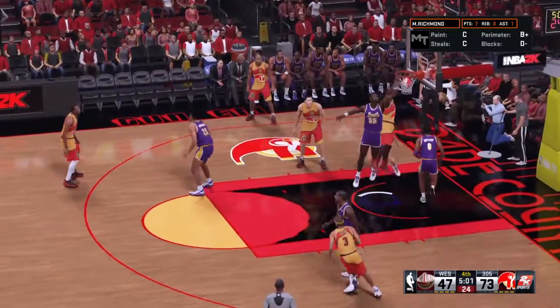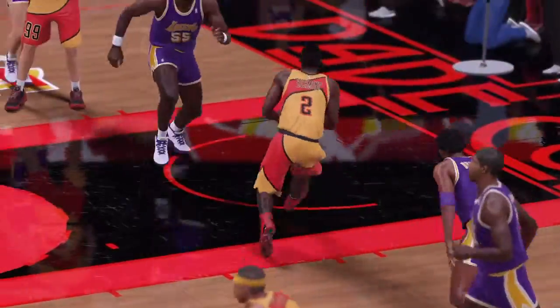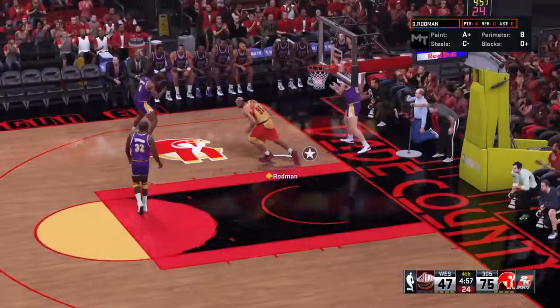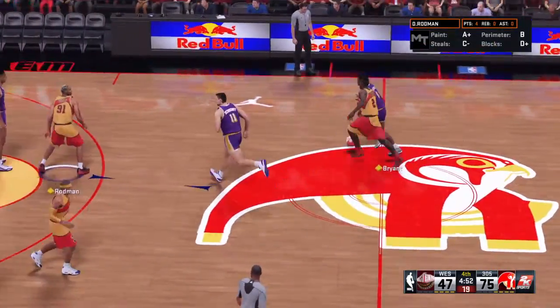Here's Richmond. Oh, yeah. Finish with two hands. Make it two hands for safety. That's what they say, right, Kevin? Yeah, that's right. You got it. And he was also safe with that dunk. No reason not to be. And guys, as he should be, remove all doubt on that attack.